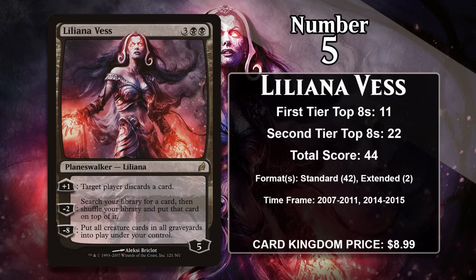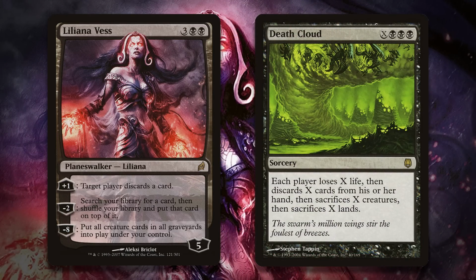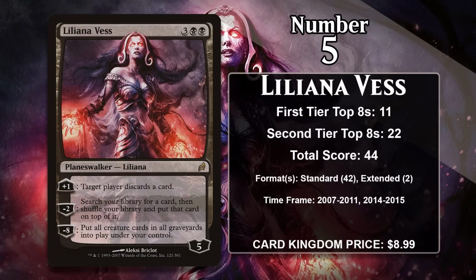She's also gained a couple of points in Extended Deathcloud decks, which took advantage of the fact that Deathcloud didn't make you lose your Planeswalkers, so you could basically nuke the whole board and hold on to your walkers, like Liliana, who could eventually just reanimate everything you killed. She could also, of course, tutor up Deathcloud in the first place. She hasn't gained any points anywhere since 2015, and cards like Gamble and Wishclaw Talisman are pretty likely to pass her in the future.